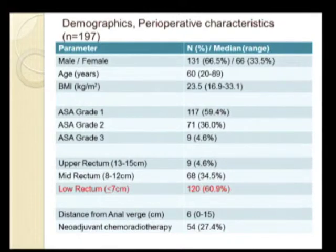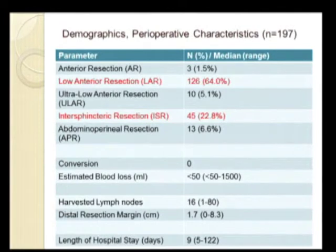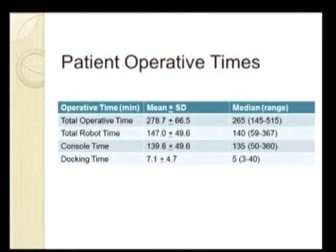For our study population, most of the tumors were in the low rectum, less than 7 cm from the anal verge. And not surprisingly, most of them underwent either low anterior resection or intersphincteric resection. This chart shows the median and mean values for our operative times: the total operative, robotic, console, and docking times.